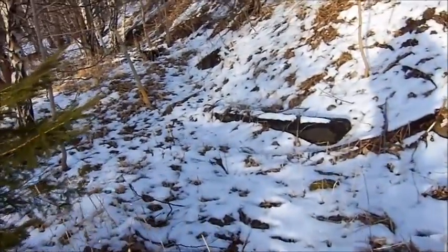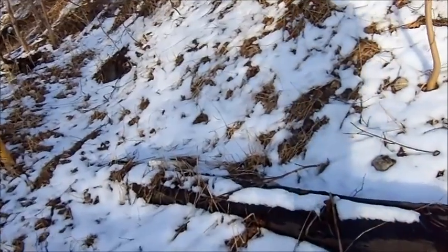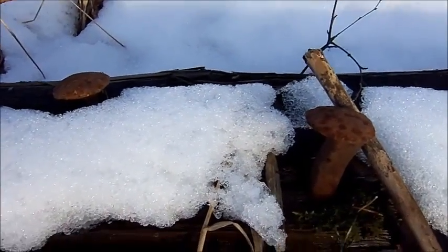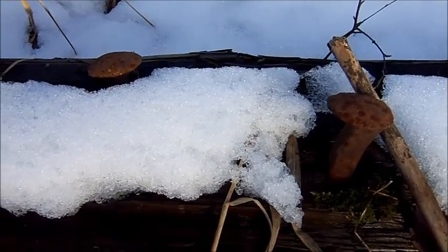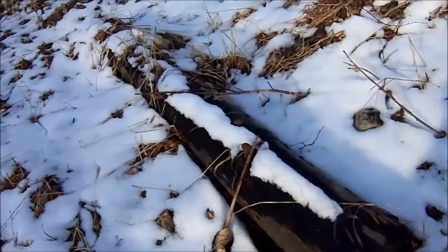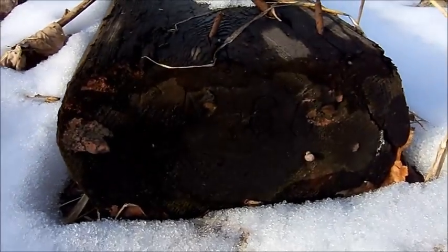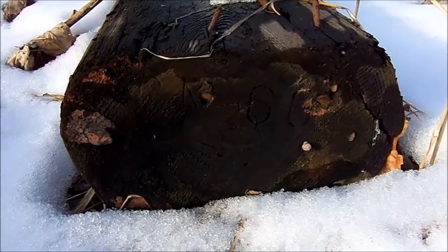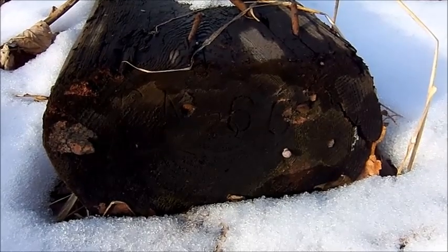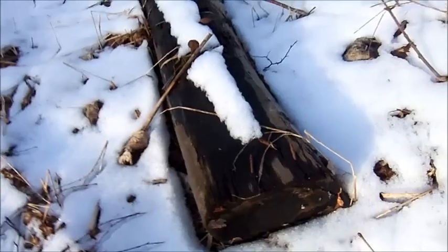Alright guys, another tie. This one's still got a few spikes in it, as you can see, a couple of spikes still in it. And for Lisa, United Kingdom, this is what they're like here. So that one's actually got a marking, CN60. I'm guessing Canadian National 1960.